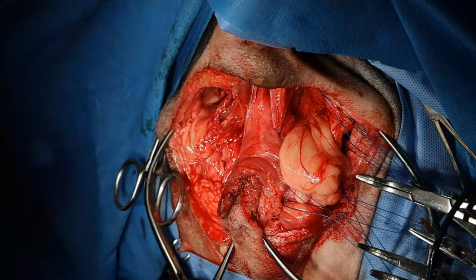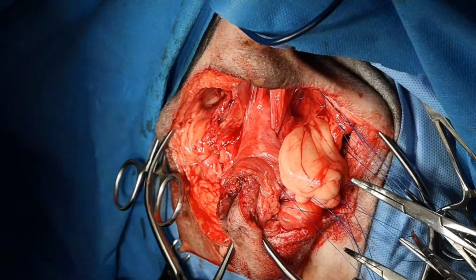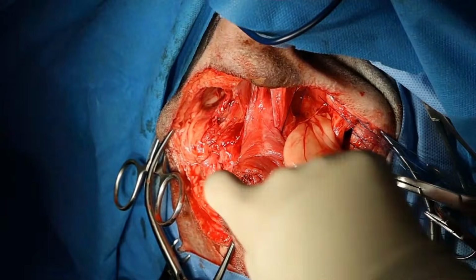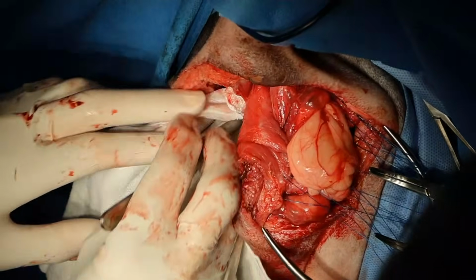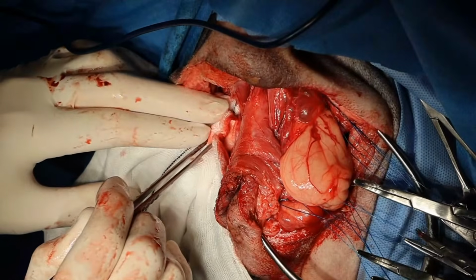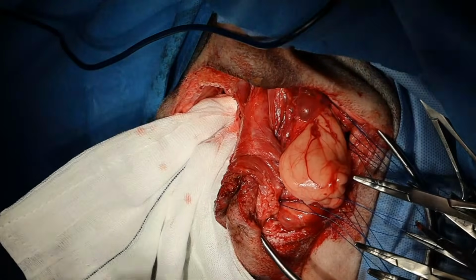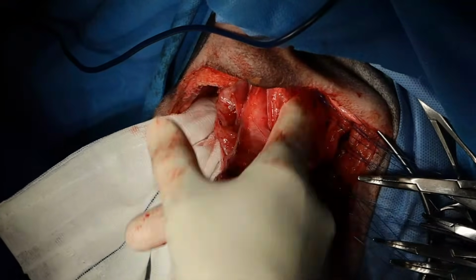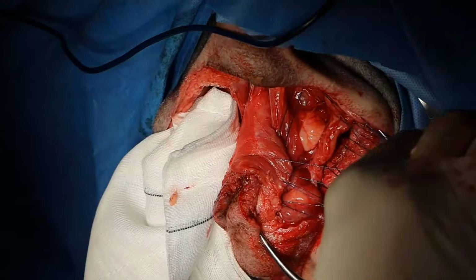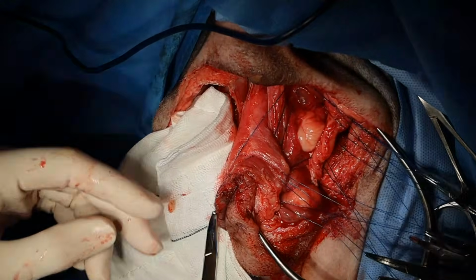All right, so now that I've identified the anatomy on that side, I can go ahead and start tying my sutures on the first side. And I'm going to tuck a lap sponge in there just to try to put some pressure on the bleeding. All right, so now we'll tuck that in, and I'll start tying my knots.